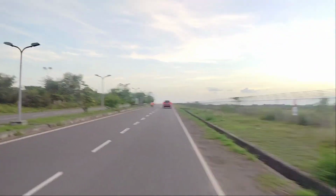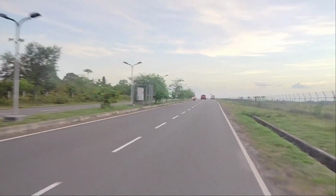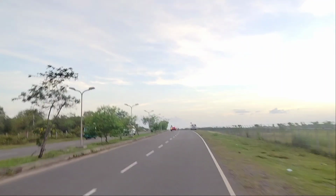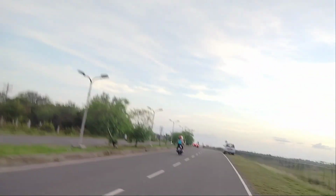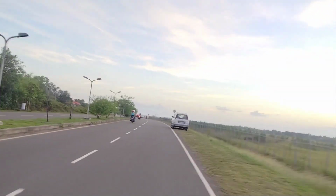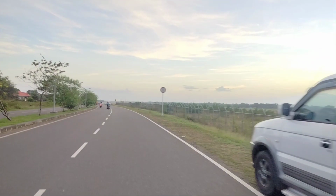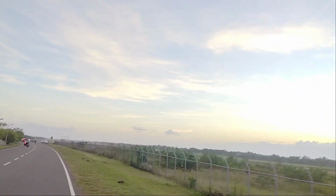So the airport is very near, guys. Very nice to have this property near the airport.